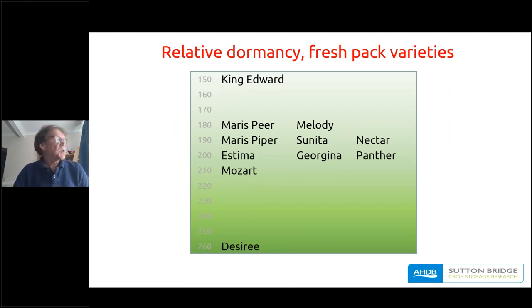This is slightly easier to understand. This is the relative dormancy of some of the fresh pack varieties. Actually, I think it's practically all of the fresh pack varieties that were in the trial at that time. On the left-hand side, you can see a column of numbers, which is the dormancy duration, and each row is about 10 days.